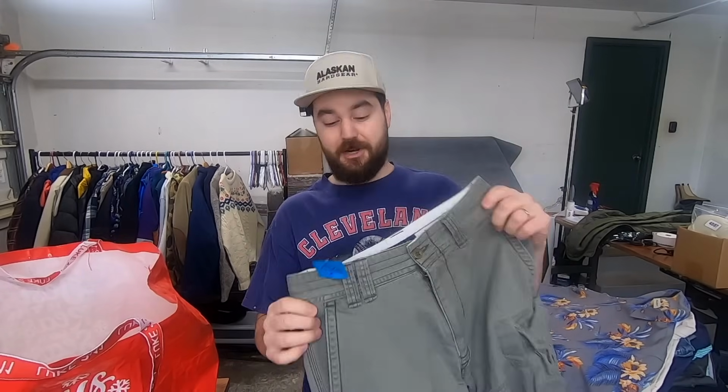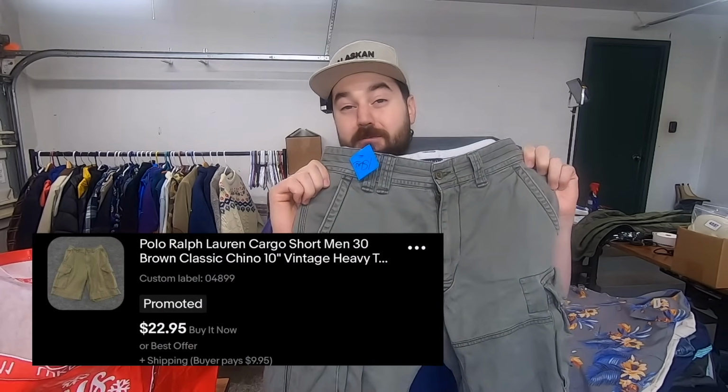Paid $6 for this Tommy Bahama shirt. Has a nice loud pattern. It's 100% silk and it's size XL. All those things combined, I'll sell it for about $20. We got another pair of Polo Ralph Lauren cargo shorts. These ones are modern, but same deal. Paid $5 and I'll sell them for $20 to $25.